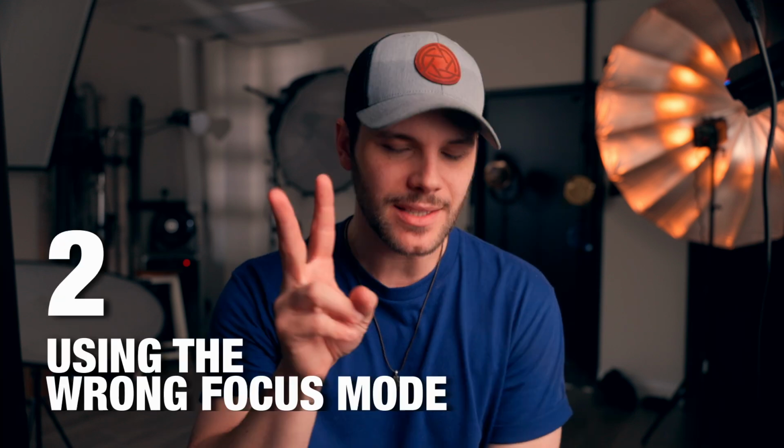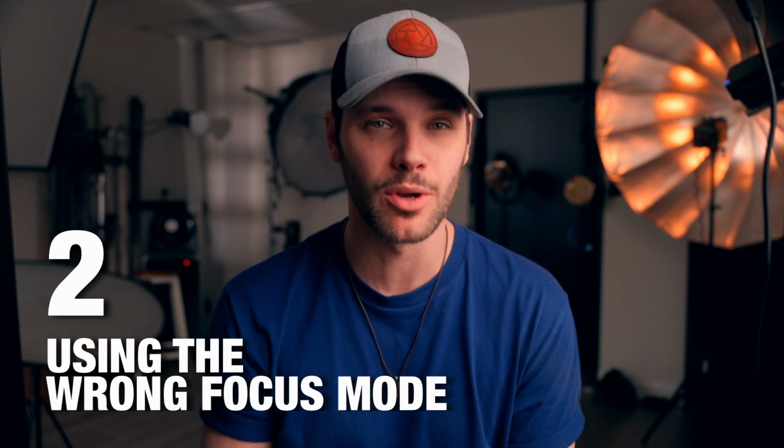Does that make sense? Mistake number 2 is using the wrong focus mode. A lot of newer beginning photographers just leave it on single shot focus. It's one shot on Canon and AFS on Sony or Nikon, and then they just sort of forget about it. The problem with that is that mode locks focus once, and if your subject shifts even a little bit, you are pretty much square out of luck and your sharpness goes right out the window.